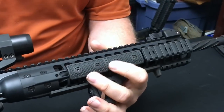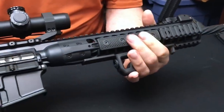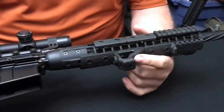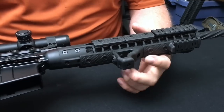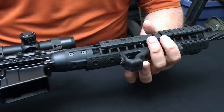Now, the rail itself, you have these removable segments here. You have removable 1913 rail segments, and you have what they call their snake skin covers. And you also have a vertical grip on the back here, similar to Magpul's grip. On the back of here, you have a QD socket. You have a stop in the front here.